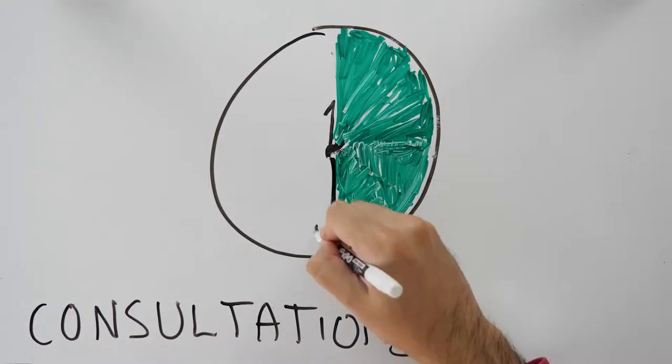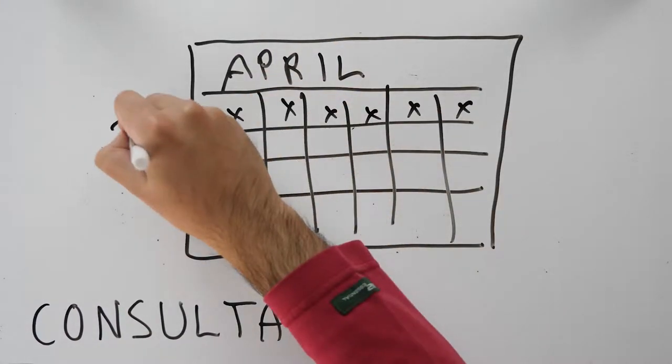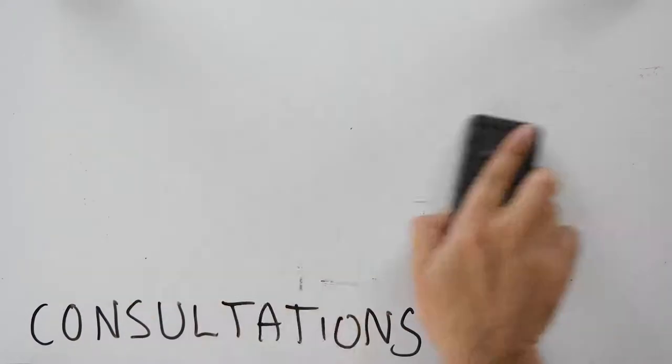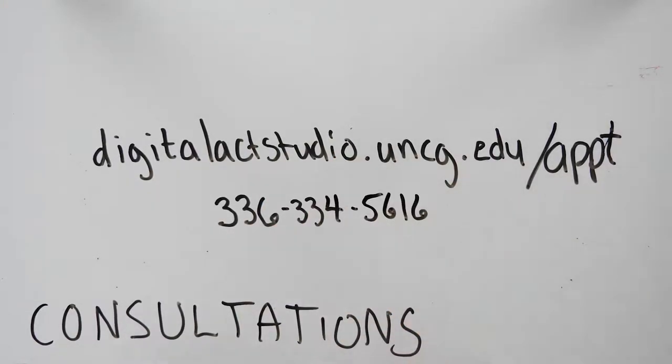Our consultations can be 30 minutes or 1 hour long, depending on your needs, and we accept both walk-ins and advanced appointments. To schedule a consultation for either an individual or a group, go to digitalactstudio.uncg.edu/appt.